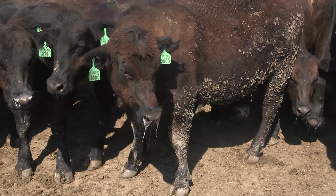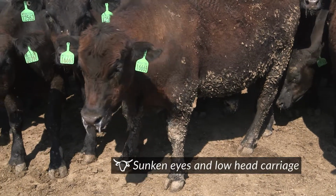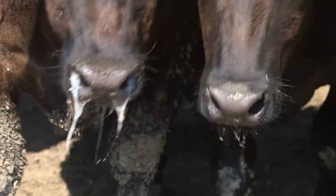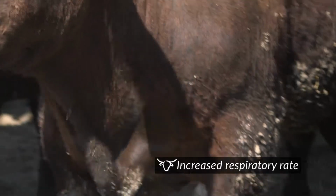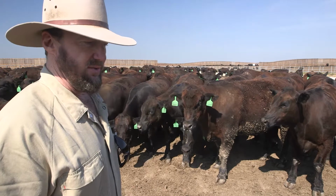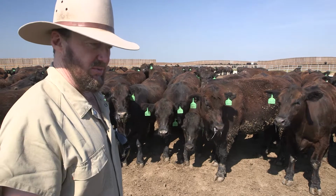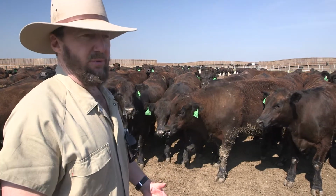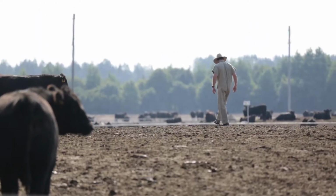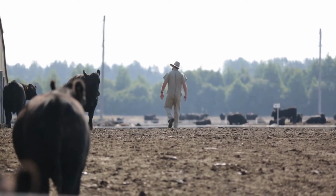Now, this animal actually has a few signs. He has sunken eyes indicative of dehydration, a low head carriage when he's left to his own resources, a substantial nasal discharge and a slight increase in respiratory rate. But the most striking thing, and the signs that we initially identified the animal on, is simply that depression and lethargy. And when you go to move him, if we do it in a quiet way, and that's another reason why it's so important to handle cattle quietly when we're checking pens, he will show that he's not full of enthusiasm and energy, perhaps drag his feet and look quite depressed.